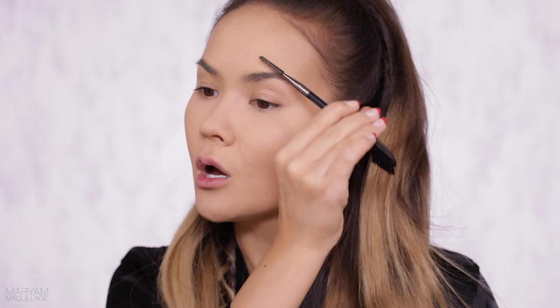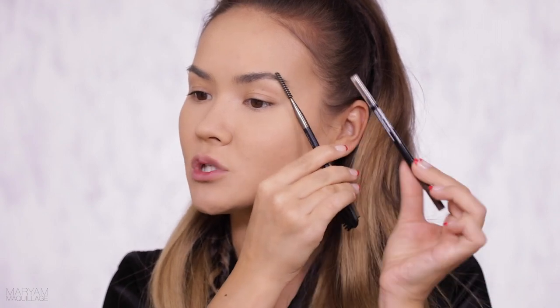For the brows, I'm only gonna be using one product, which is this Maybelline Brow Precise Pencil. I'm gonna keep my brows natural. I'm gonna stick to my natural arched shape, even though I've been loving the straight brows lately. I just think that if you're going on the first date, you don't wanna change up your features too much. You still wanna look like the girl that he met. You know what I'm saying?